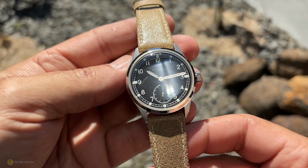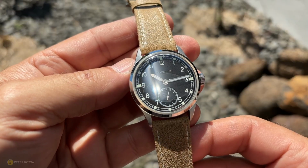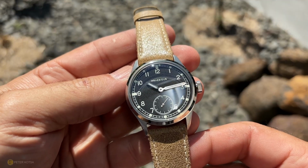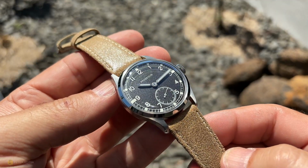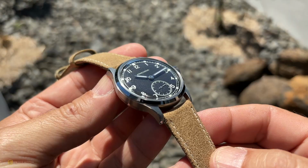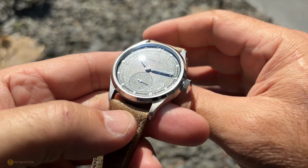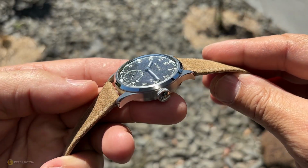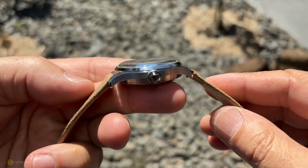Now, the crystal of this watch is a dome sapphire crystal, and the originals would have featured something like plexiglass. In fact, the original watches would have come in at around 34mm case diameter. So 80 years ago, that was the norm. But today, with modern watches, a watch between 36 and 40mm is more suitable for field watches. And I think this one coming in at a sweet spot of 38mm is pretty much ideal.